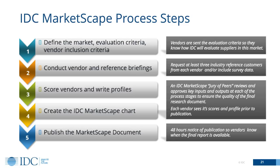So it's a straightforward process, but it takes quite a few months. And the reason is the vendors have to complete the RFI. We need to schedule the reference calls, and at various times of the year, the references are hard to bring forward, and other times they move really quickly. So it's just a matter of pulling all this information together.